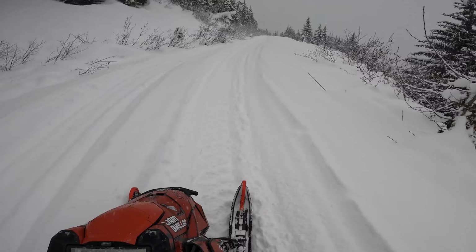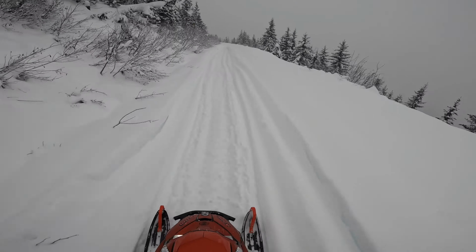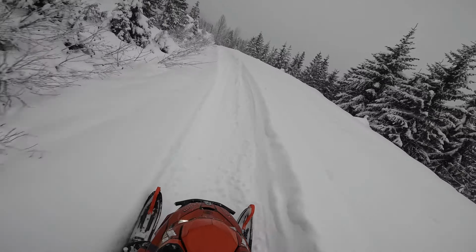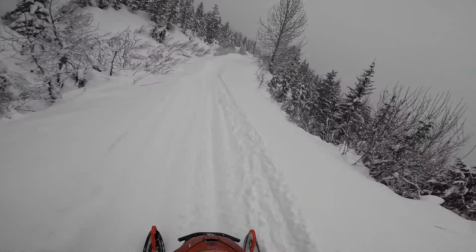This is a pretty far road. That's the one thing about this zone. It's almost a 30 kilometer ride in. So I always pack fuel on this ride.